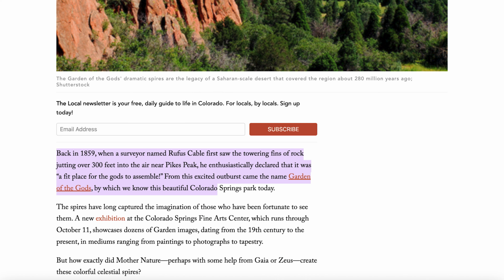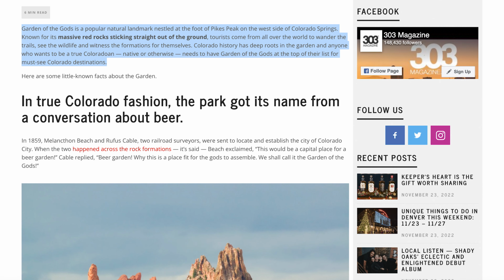In 1859, when a surveyor named Rufus Cable first saw the towering fins of rock jutting over 300 feet into the air near Pike's Peak, he enthusiastically declared that it was a fit place for the gods to assemble. From this excited outburst came the name Garden of the Gods, by which we know this beautiful Colorado Springs park today.